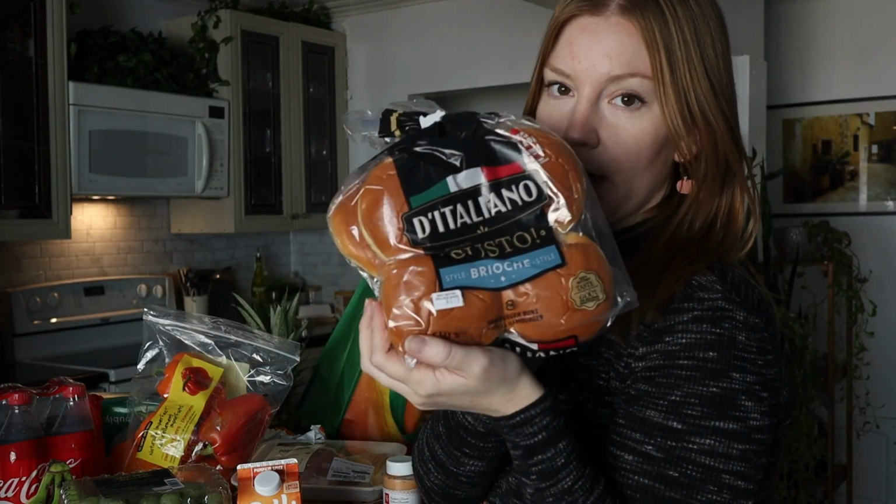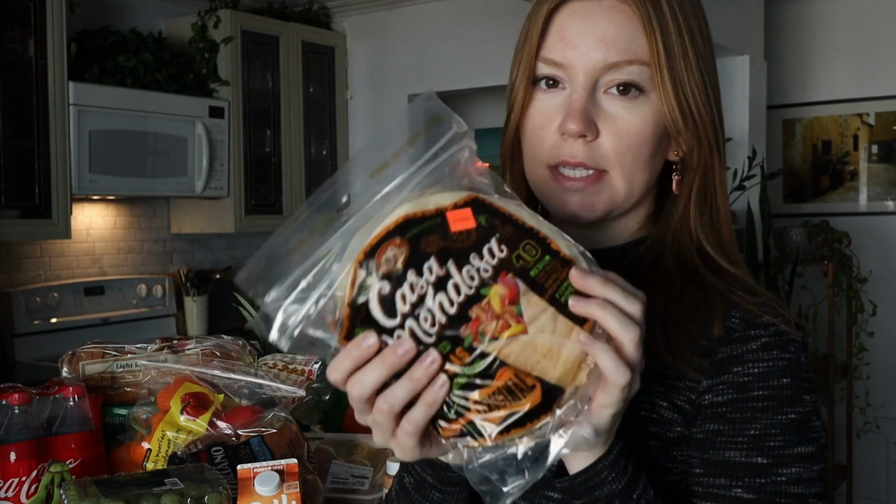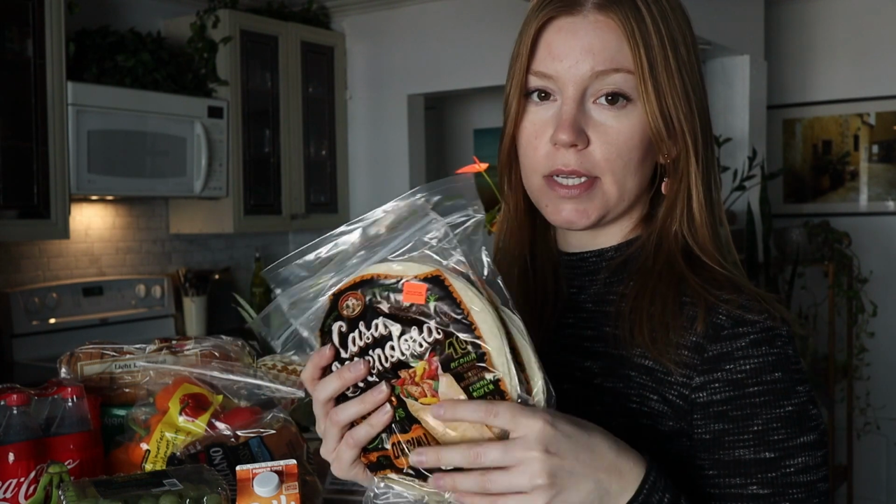Package of burger buns. Regular rye bread from a local bakery. I also grabbed a couple of packs of these smaller tortillas because they were on sale if you bought 2. That's another thing about Superstore. They like to do the buy groups of 2 to get that sale price. So just pay attention to the signs in the actual store.